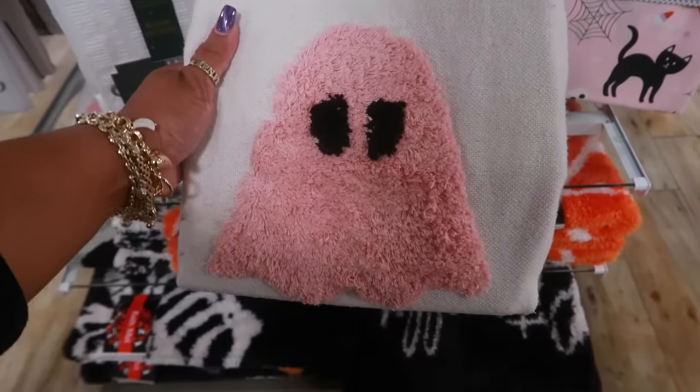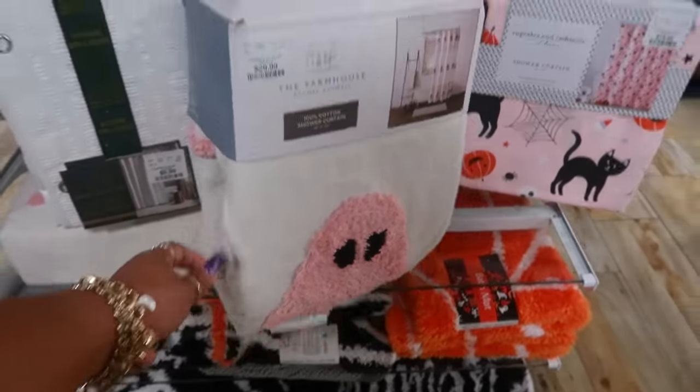$30 for the shower curtain with the ghost. They have a few different ones. The smaller ones are like $17. Okay, these are nice for $15. So you got different ones. I think they come in a, are they a set? No, I don't think they're a set, but you got this one with this detail on the top where it's just white and then vice versa down there. And then this vanity is $250.